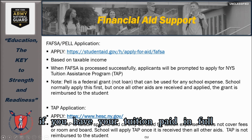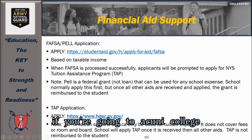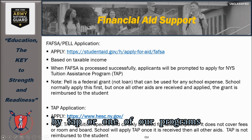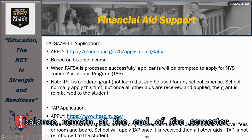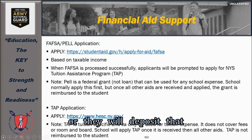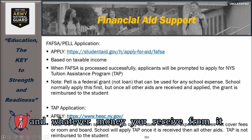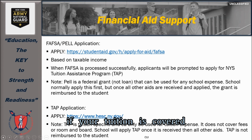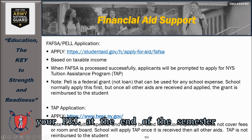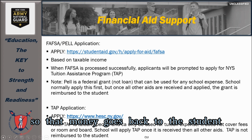And like I said, if you have your tuition paid in full, so if you're going to a SUNY college or a CUNY college and you have your tuition paid in full by TAP or one of our programs, and then you have a Pell balance remain at the end of the semester, the school will issue you a check or they will deposit that extra money in your account because that's a grant that you don't have to pay back. Whatever money you receive from it, you get to keep it if your tuition is covered by everything else and you have a balance remain on your Pell at the end of the semester. So that money goes back to the student.